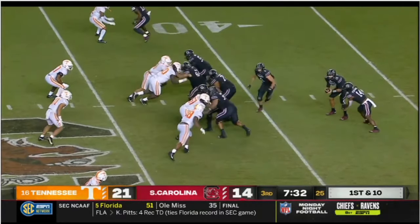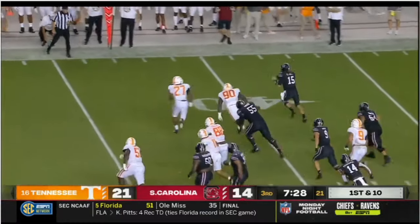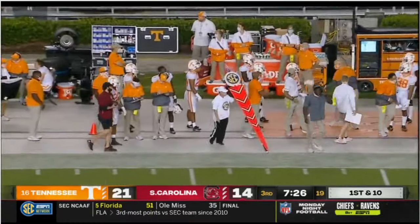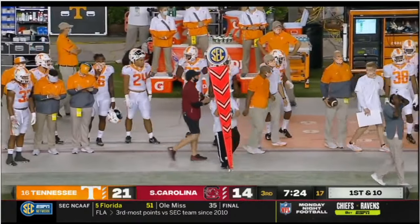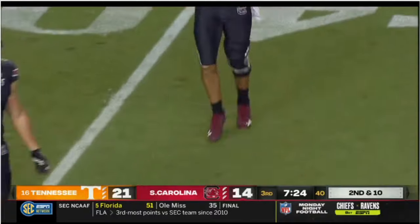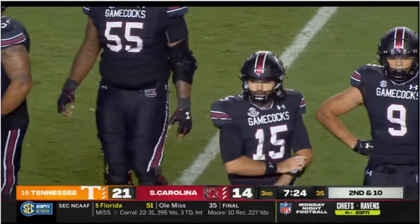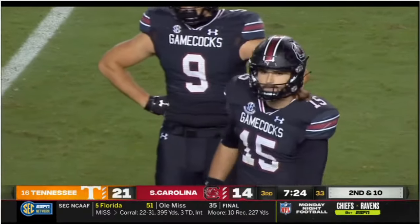Gives the Gamecocks a fresh set of downs. Sean Fenwick in the game. They fake it to him. Hill flushed out, and he throws it away. But impressive to see the wheels there for a guy who has had those 3 ACL injuries. You're not kidding. And you know what? Fearless. You mentioned it earlier. Is Colin Hill worried at all about that knee?